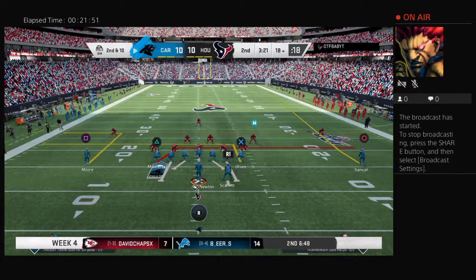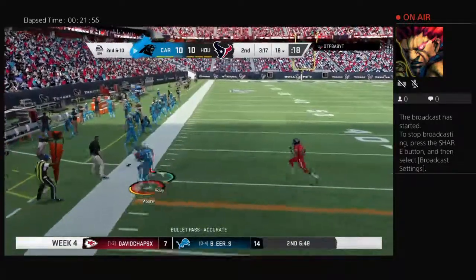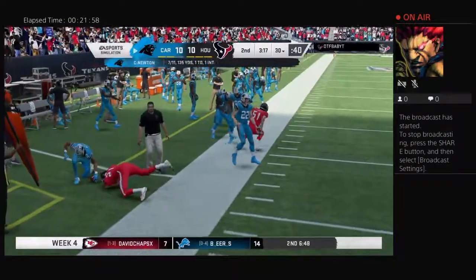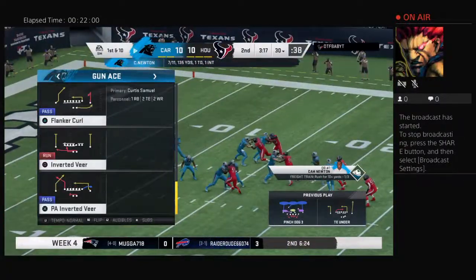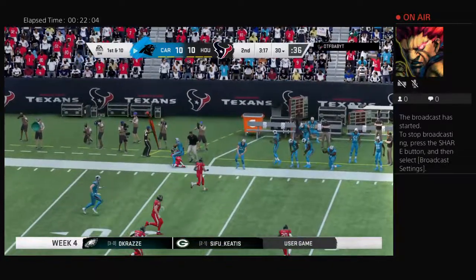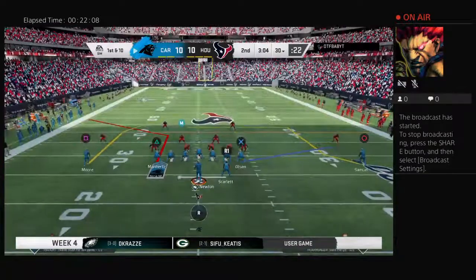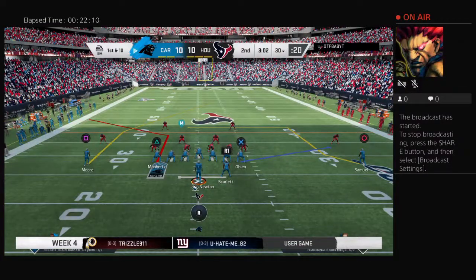Mike 51, Mike 51. On 2nd and 10, Newton looking for the out route, and he's got more. He's exceeded his receiving yards from a week ago, and we're still in the first half. It's a 1st down. Newton now 6 of 10 in this first half. He's got his guys a 1st down here.